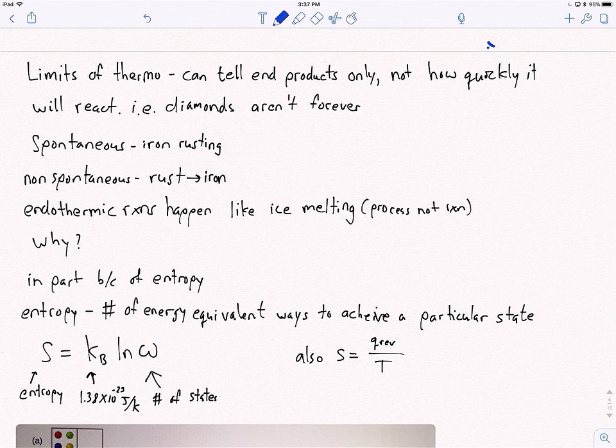You can take rust and heat it up really, really hot without oxygen, and it can form iron again. Or you can reduce it with something like carbon, which they do in most metallurgical metal plants and most steel mills. Or you could do the thermite reaction, put rust and aluminum powder and heat. That'll work too. So you can get non-spontaneous things to happen, but it takes energy.